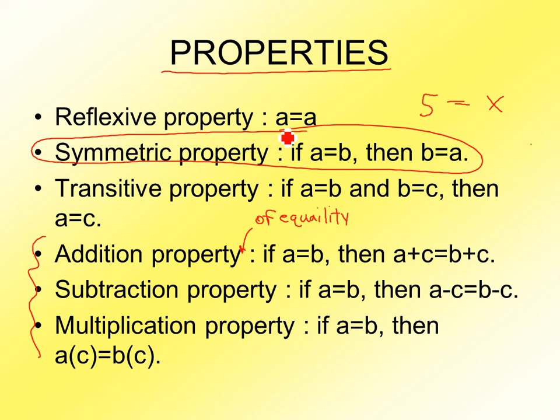The reflexive property, you might want to write this in there somewhere. We'll write it down several times throughout the year, and it's going to be very, very important once we get about halfway through the year. Anything equals itself. Reflexive property is like the easiest property there is in the world, but for some reason it seems to give a lot of students trouble. Anything equals itself.